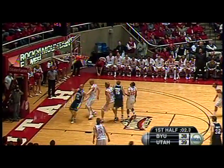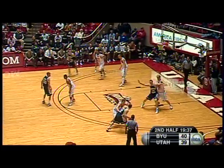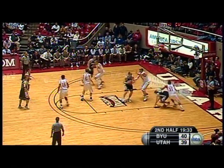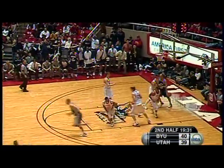End of the first half. Lee Kamard in the corner. It's only a two-pointer as the time expires in the first half. BYU goes up by one. They lead 40-39 at the half. In the second half, Chris Miles goes right at Big Luke with the jump hook.